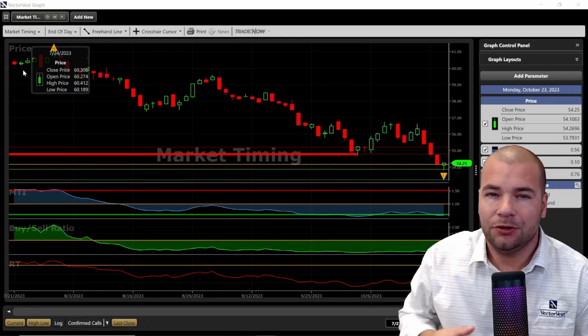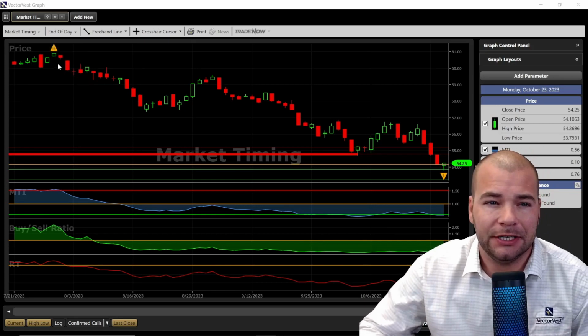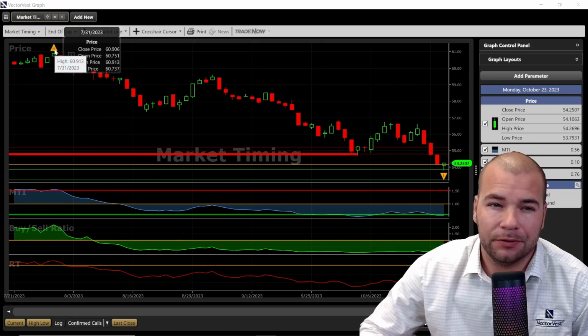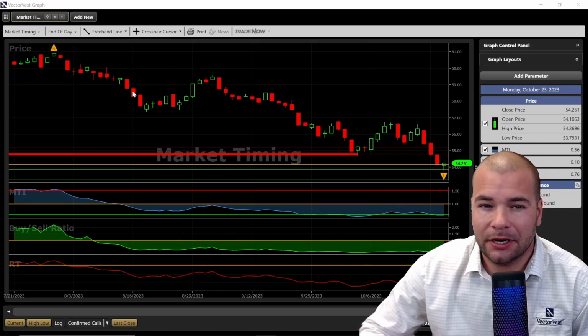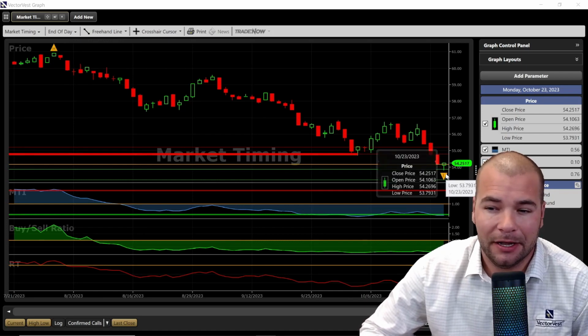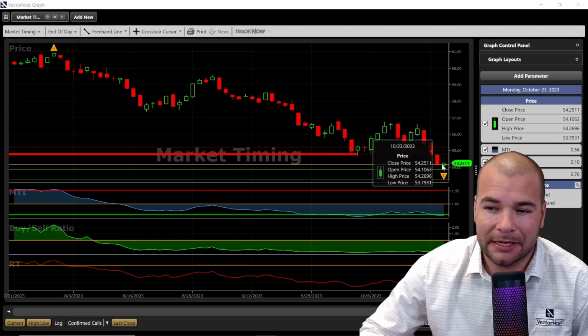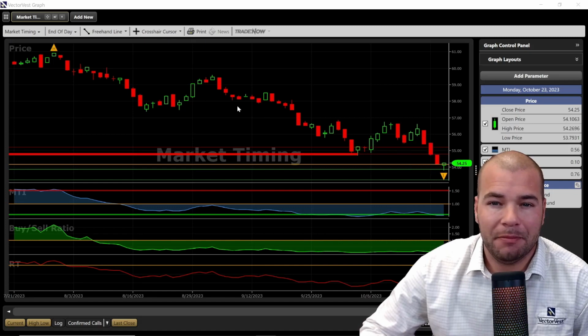Now right behind me, I do have a graph up of the VectorVest Composite over the last 3 months. As you can see here, it hit its high back on July 21st. However, since then, price action has been moving lower and lower, hitting a series of lower lows until today, finally hitting a low at $53.79. We do see price action as of today bouncing off this level of support here. However, the trend remains down right now.